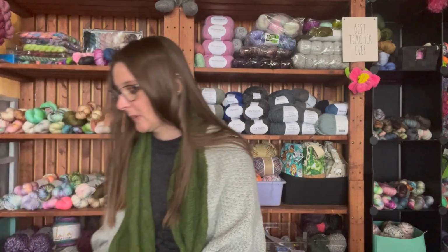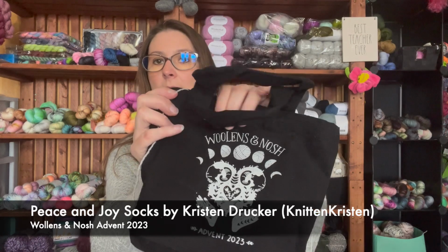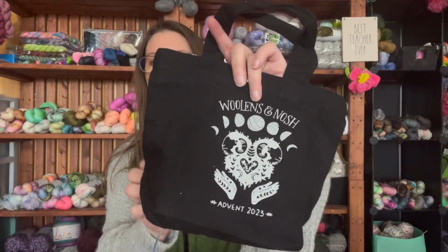And then I have the Wollens and Nosh Advent socks. I have all of my Advent stuff in this little tote I got from the dollar store a few years ago. I'll show my bag first. Here is the bag that came with the socks. The yarn comes out of the bag. I have not looked inside and saw the two 50-gram skeins inside.